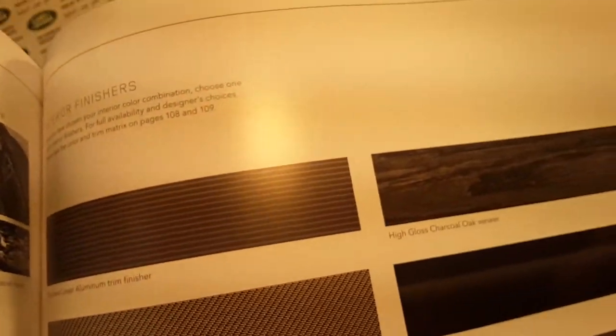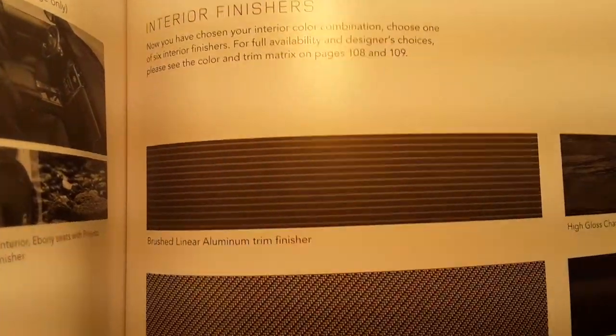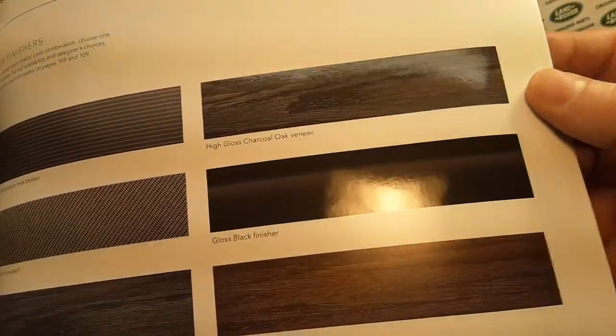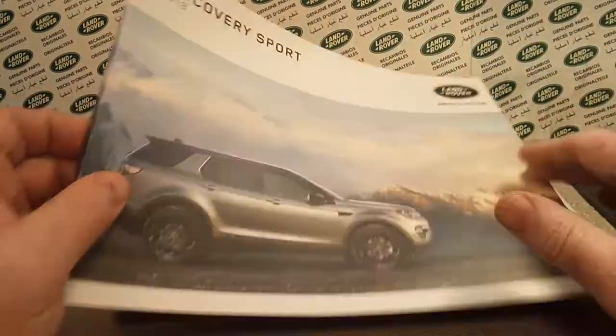Just great. Oh, look at these. I love the wood grain and the different packages and interior finishes that you can get. Just awesome. These are heavy duty books too. These are just awesome. All right, next one.